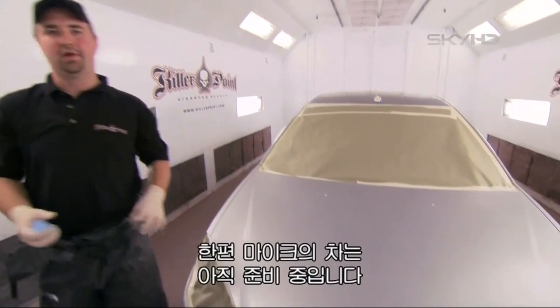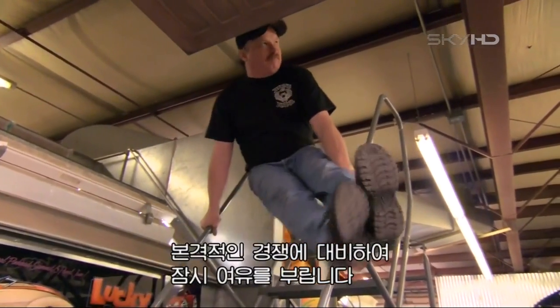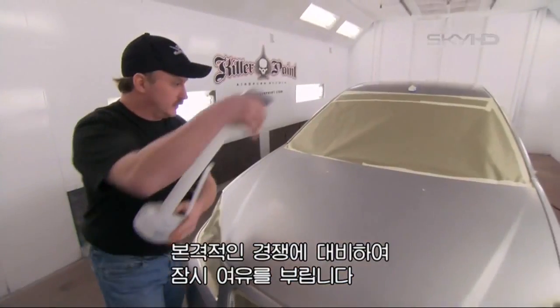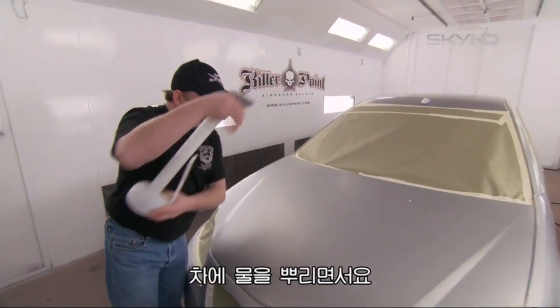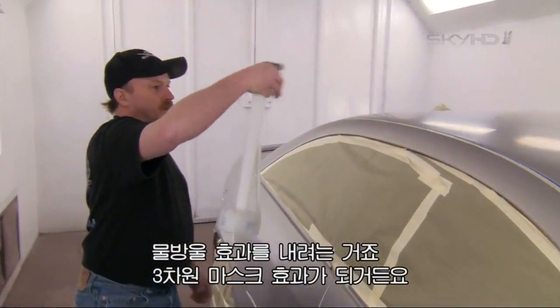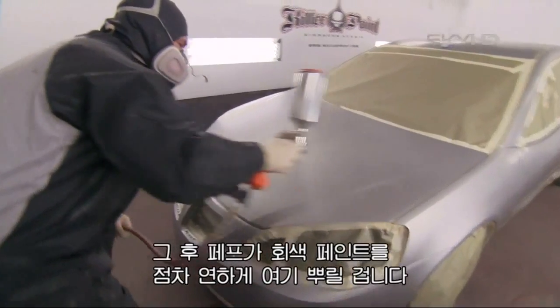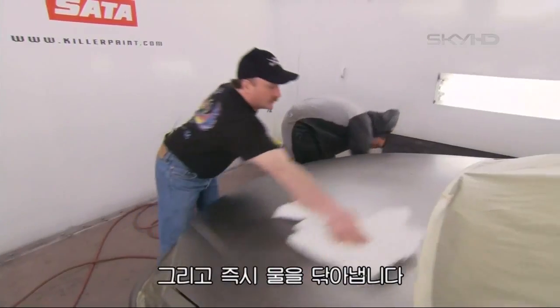Meanwhile, Mike's G6 is prepped, and overhead, the man loosens up to compete, soon hitting the surface with, of all things, a water bottle. Okay, I'm gonna take the water and give it a spray across the whole car, putting the water drop effects down. The water drop is actually gonna be a three-dimensional mask. And Pep is gonna go and spray the gray in a graduated fade on there, and then we're gonna come back and wipe the water off right away.